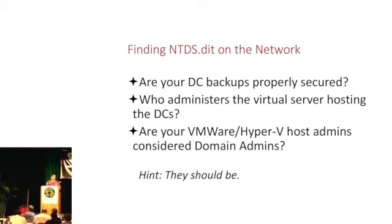Losing control of this DC data from years ago can result in a full AD compromise, since the KERB-TGT account password doesn't change. Only domain admins should have access to this DC data. That's not always the case. And if someone else does, they're effectively domain admins.